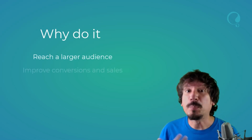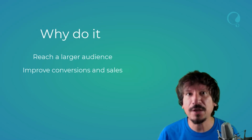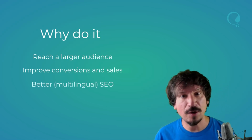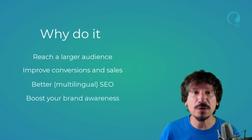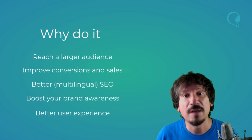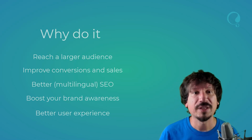Then it can improve your conversions and sales because people prefer doing business in their own language. Then you'll get better SEO, which is related to getting a larger audience, and it will boost your brand awareness because more people in more countries will know about your brand. And finally, it provides a better user experience because most people prefer doing stuff in their own language.